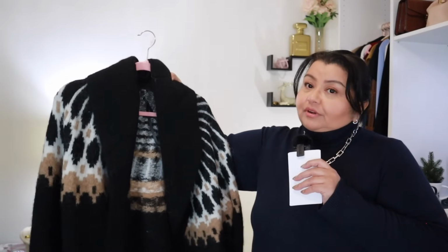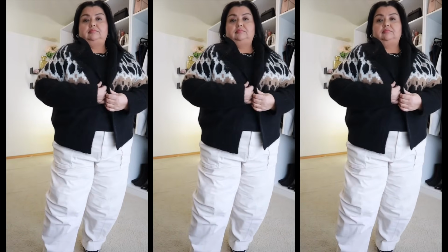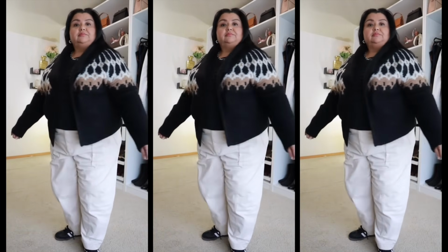The next piece that I'm bringing you is this beautiful Fair Isle cardigan. I really love Fair Isle anything. I think that it is the perfect thing to wear in the winter, not just Christmas, but winter overall. And I love it because this definitely has that après-ski kind of vibe going with it. I love, love, love this shawl collar that it has.